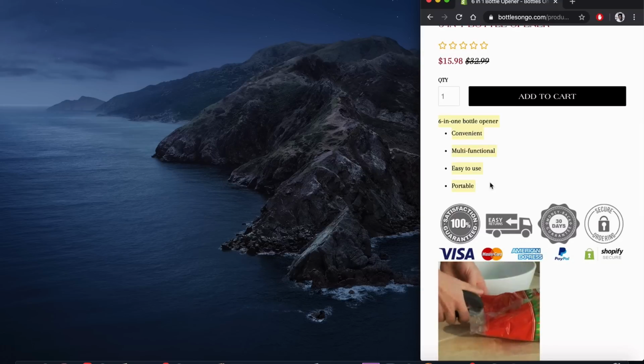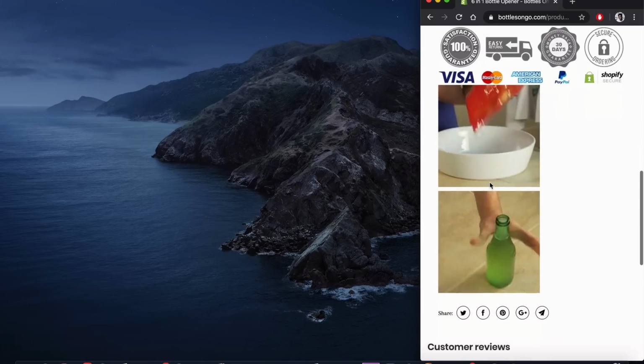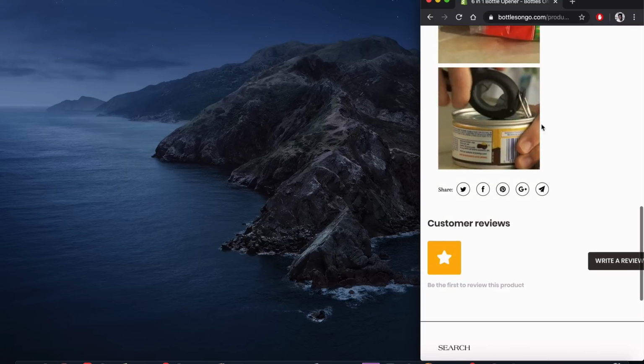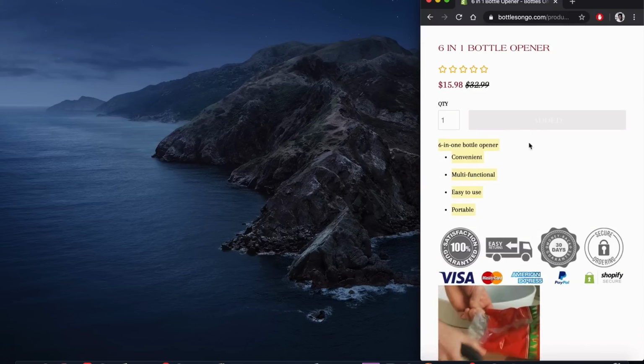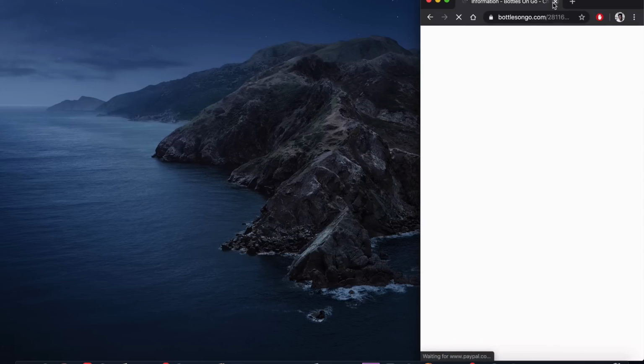But also touch up on your description, man. It doesn't look like this store is built to sell at all. You got some lazy GIFs on the bottom. They're not even centered correctly, and there's no customer reviews down here. So this is kind of a pointless store at this point. I'm gonna go to your checkout real quick to see what that looks like, but I really have no suggestions for you other than put some meat on the bones here.